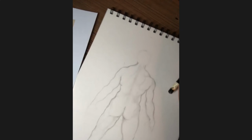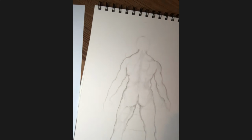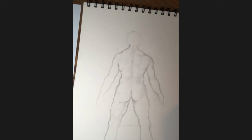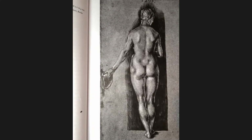I'm going to apply some. So yeah, my drawing is at the stage where I'm ready, where I've established the proportion, the composition, I've established where his muscles are. So I'm going to try to follow the curve of the body, and I'm going to bring this print by Albrecht Durer again, because this is what I'm going to do.